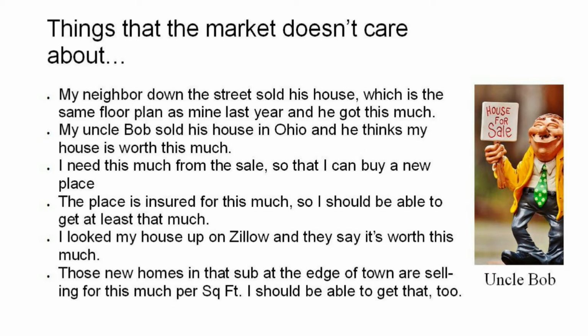Your market and your realtor really don't care what your Uncle Bob sold his house for in Ohio and thinks your house should be worth. Friends and relatives often give you advice at this time when they know you're ready to sell, but listen to your realtor. He's the one that understands the market you're trying to sell into.